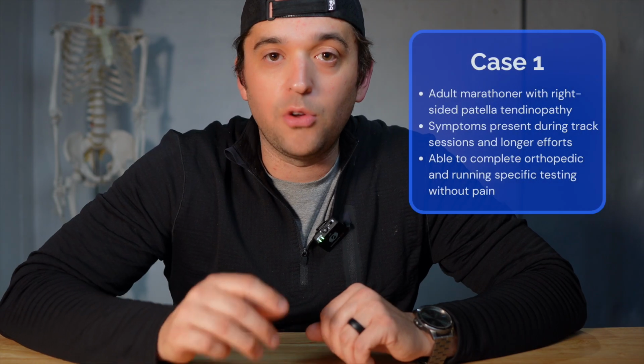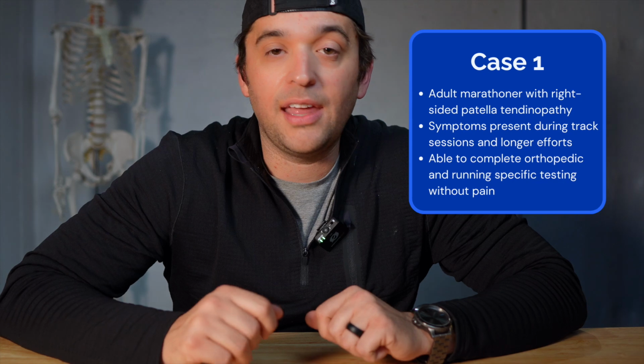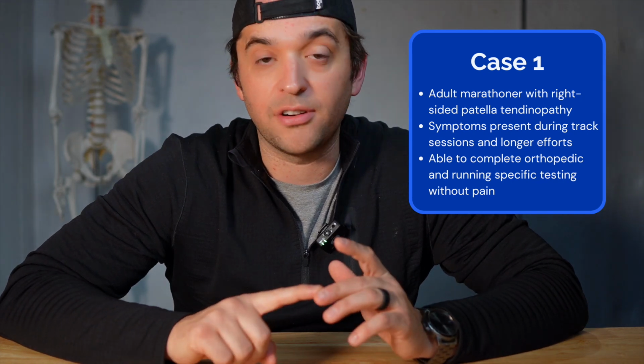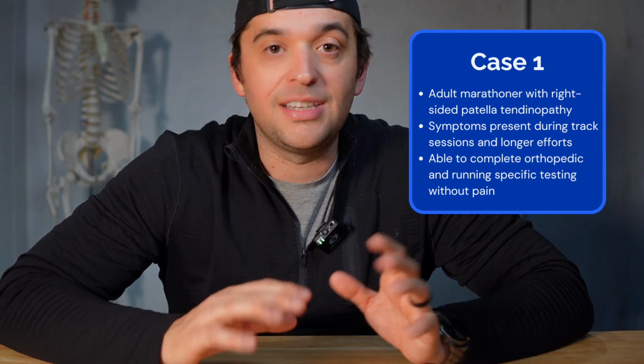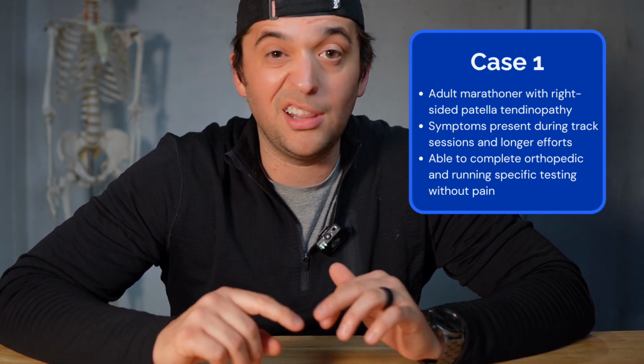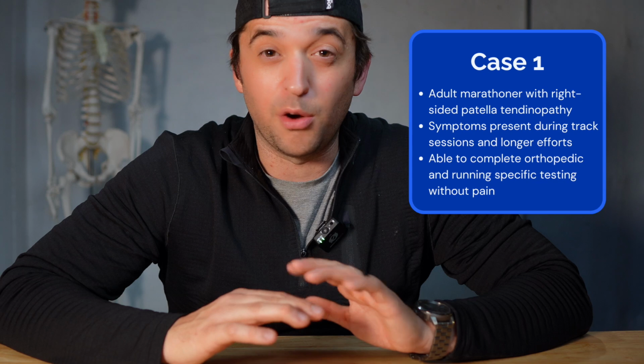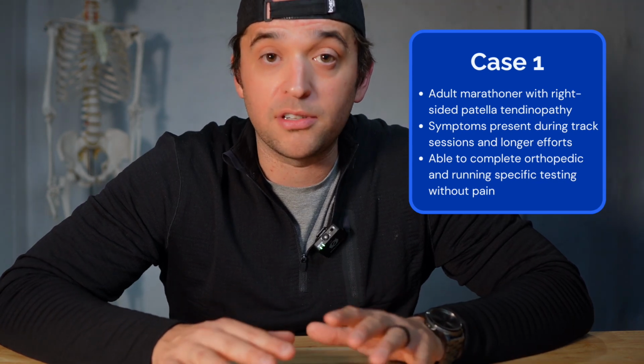Case 1, we've got an adult marathoner with right-sided patella tendinopathy. Specifically, they have symptoms when they're running farther or faster. The interesting thing about this archetype is as you take them through their examination, it's really unremarkable. They can squat, they can do single leg tasks, you can take them through range of motion and stress testing, all these other things, and they're really asymptomatic. The only thing that brings on their symptoms is running.